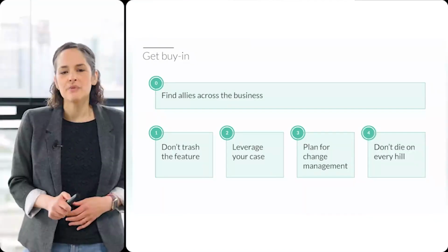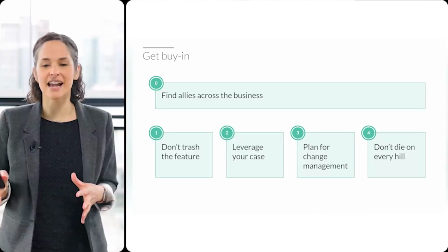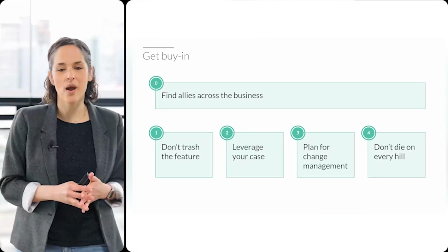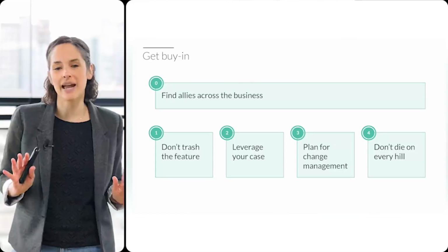And then finally, when you're getting buy-in, you've got to think about being prepared to not die on every hill. By that, I simply mean killing features is hard, getting buy-in is hard. And knowing when you can say, all right, I've tried, I've made my case, and I didn't get the buy-in, and I'm going to give it up. You're going to want to push on some, and you're going to want to step back and give up and preserve your capital and preserve your influence. So really pick your battles and be prepared to not die on every hill.